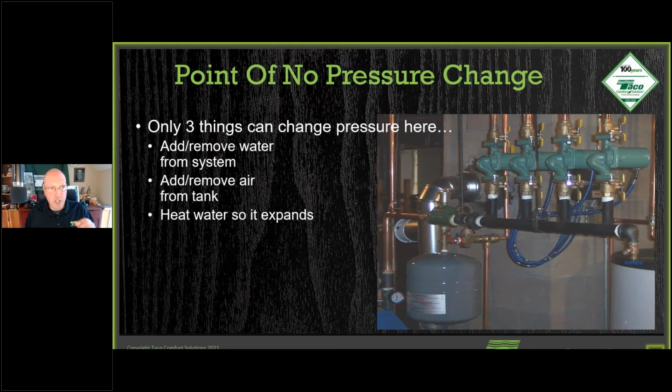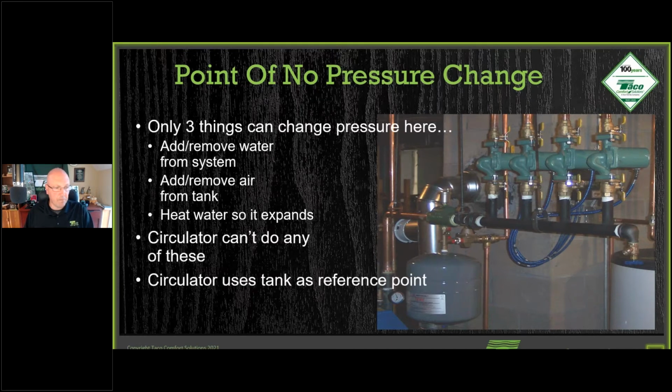Now, what I want you to do is really look at those three things right there. Can a circulator do any of those things there? All right. And I already told you before what a circulator does. It's a pressure differential machine. That is it. The circ can't do any of those things. So this is why we want to pump away. And let me give you a little more detail on that as we dive in.